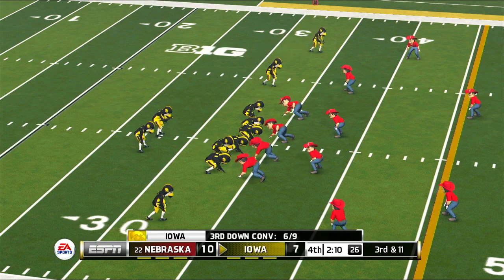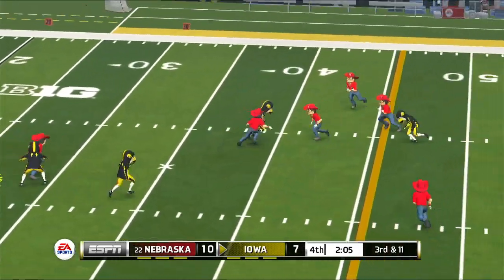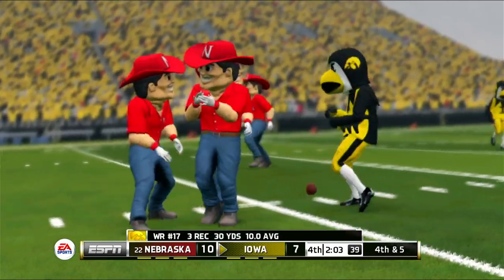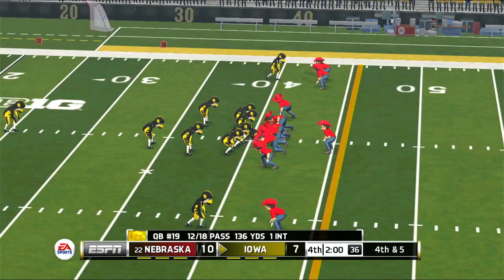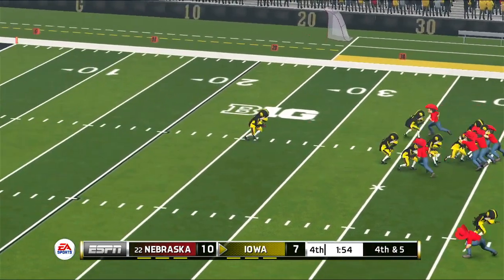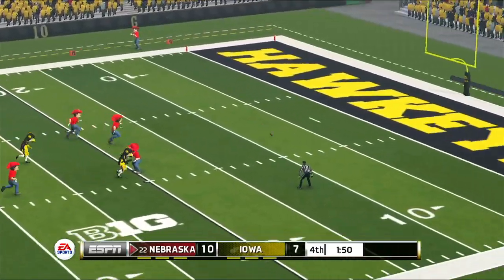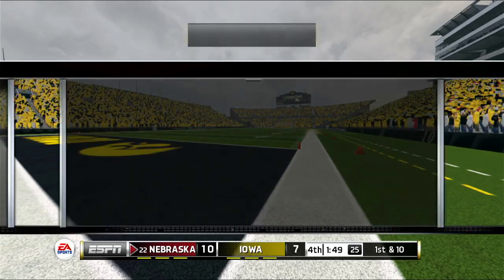Ready. Tackle made around the 40-yard line. That's a deep 6 on the ball. That'll bring up fourth and five. Booming kick. So this one goes into the end zone, and that'll be a touchback.